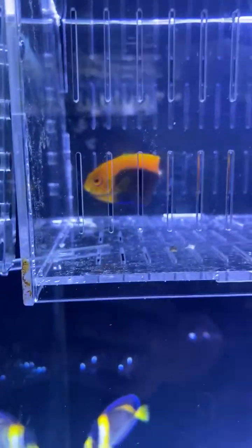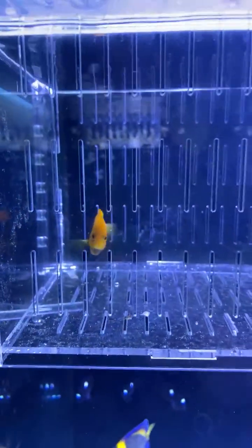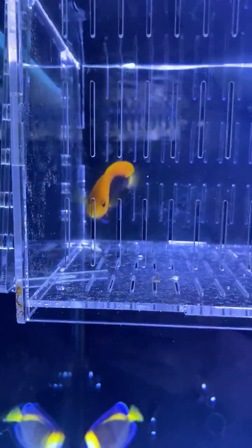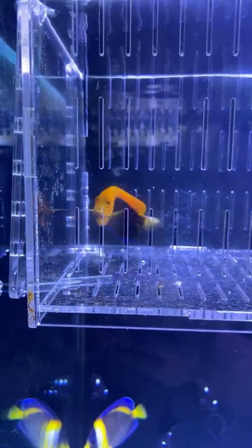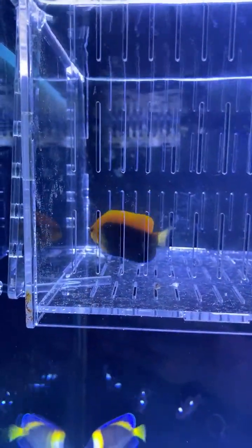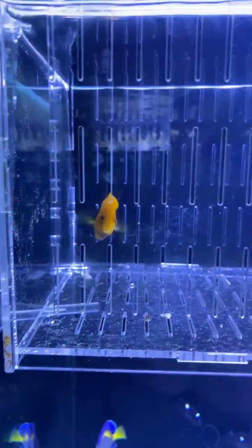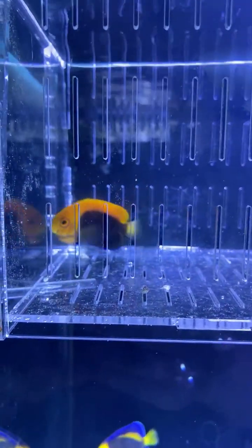Again, this item, as well as all the other items, is going to be from our Divers Den WYSIWYG store here in Rhinelander, Wisconsin. The only reason they're being shown here is because they're not being put up on the Divers Den WYSIWYG store online. So it's a great opportunity for you guys to get a really high quality animal at a good price.